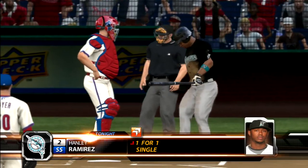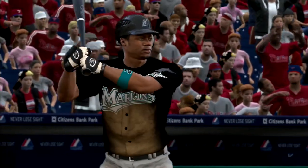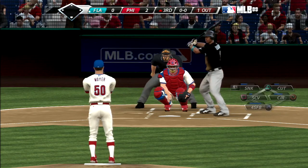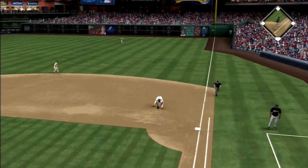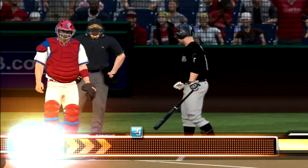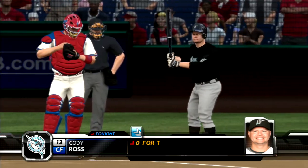Leadoff man gone, so they'll work against the shortstop, Hanley Ramirez. Now here's the first pitch. Now a swing and an easy ground ball to first. And Howard will mosey over to the bag himself to record the out. Cody Ross will stand in. He grounded out his first time.